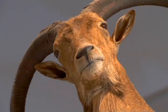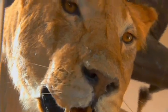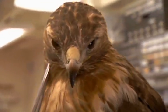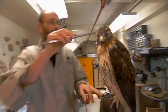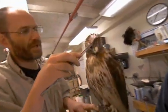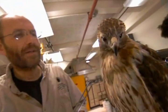Making dead animals this lifelike requires a mix of science and art. If I want to give this bird some attitude, I can flare these feathers up, making him a little more aggressive. And I can change the attitude of the bird just by playing around with things like this.